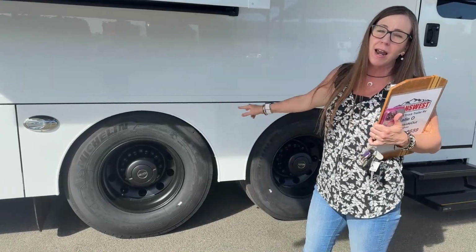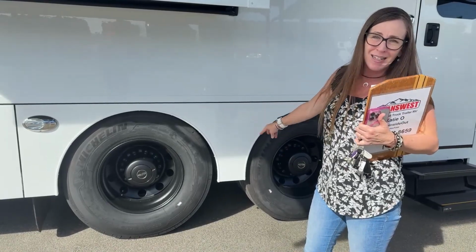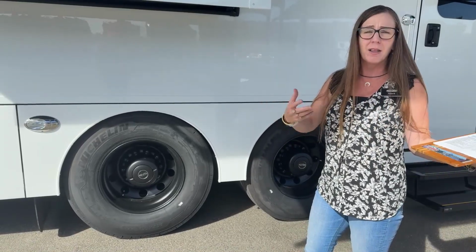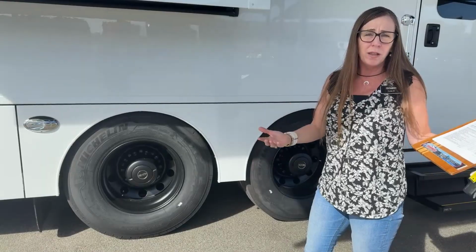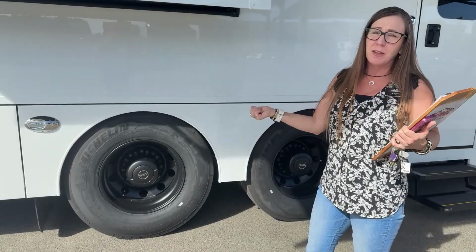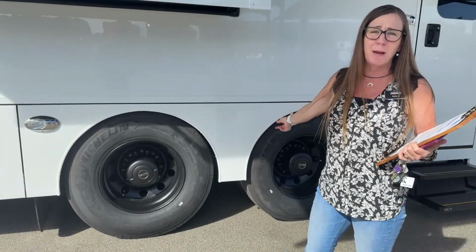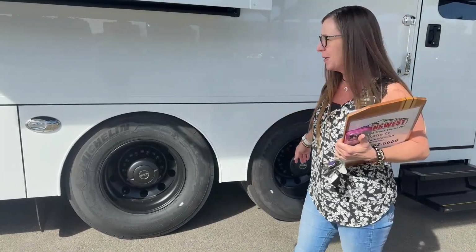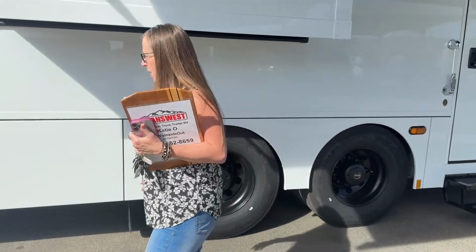And yes, there are 8 tires back here, not 6. So consider that you're going to have a little more cost affiliated with replacing your tires. But the other cool thing is you've got a whole bunch of spares back here. You got 4 spare tires in this bad boy in the center alone. Very, very cool feature of this coach.